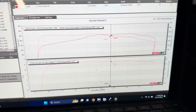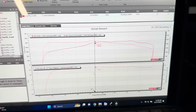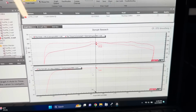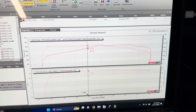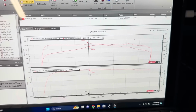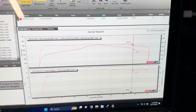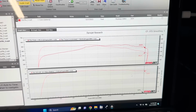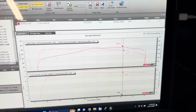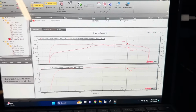So here's our boost sensor on the dyno, 15.8 pounds. That's where you're seeing your spark kind of jump up a little bit. We're seeing some good boost there, for sure. But then we go up higher in the range and we're dipping down to 14, 13, and we really should be holding 15, 16 pounds of boost. So pretty possible we're getting some belt slip there.